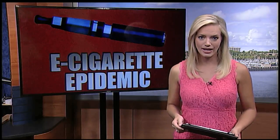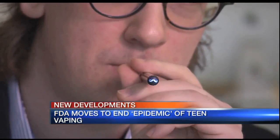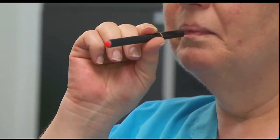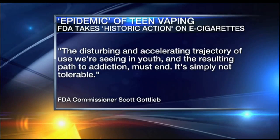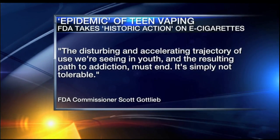The Federal Drug Administration is taking steps to help end the so-called youth e-cigarette epidemic. The agency sent 1,100 warning letters to stores for illegally selling e-cigarettes to minors. It also issued 131 fines to stores that continue to violate those restrictions on sales to minors. The head of the FDA called the action the largest coordinated enforcement effort in the agency's history. And he said, quote, the disturbing and accelerating trajectory of use we're seeing in youth and the resulting path to addiction must end. It is simply not tolerable.